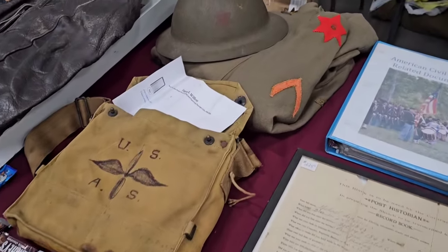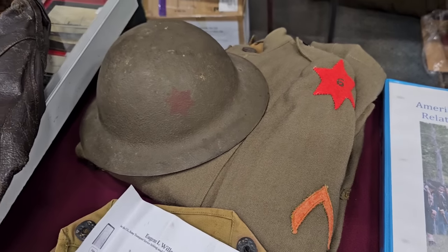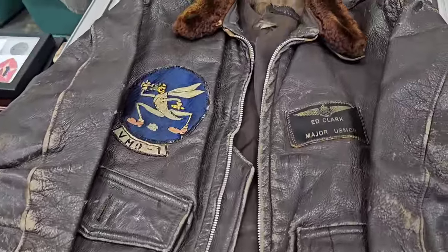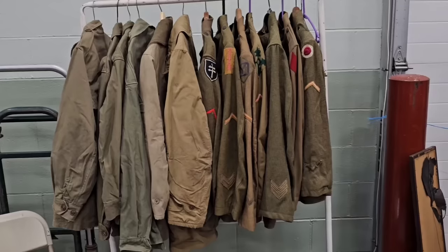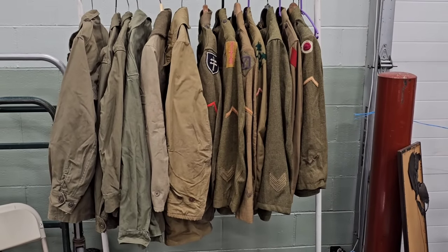Some really nice World War I American items. 6th Division. Corps G1 flight jacket. And we'll have a stack of uniforms in the back there.